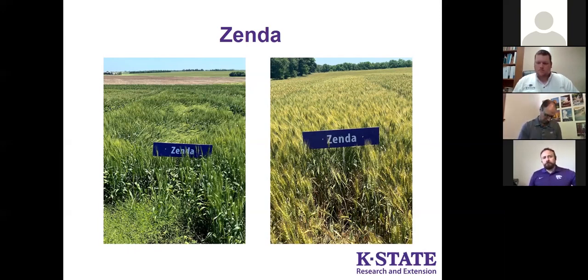Kelsey, from a disease perspective, what are the similarities that we have with Everest here and differences? Yeah, so one of the things that makes Zenda a bit better on the disease side is that it has maybe similar or even better Fusarium head blight resistance. So it's on par with some of the best that's available right now in the lineup for Fusarium head blight. So that makes Zenda particularly good.